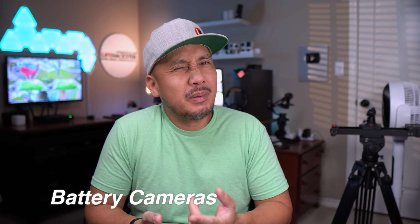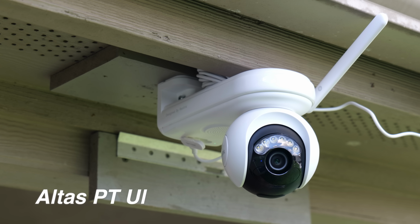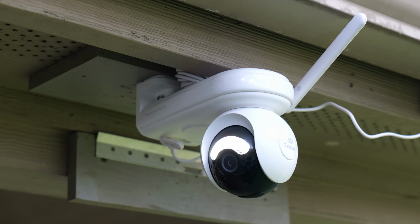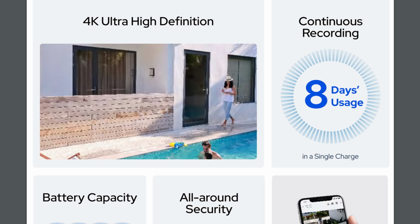Next will be battery-powered outdoor security cams, which is probably the most popular category for home security cameras today. And overall, I'm going to give the best for this category to the Reolink Altas PT Ultra. And I think this is also the best innovation this year, making a battery-powered camera to record continuously in 4K quality. Now, not 24/7 because the battery charge will be depleted in 4 to 5 days. Reolink will be releasing a 12-watt solar panel for this soon to lengthen the continuous recordings.